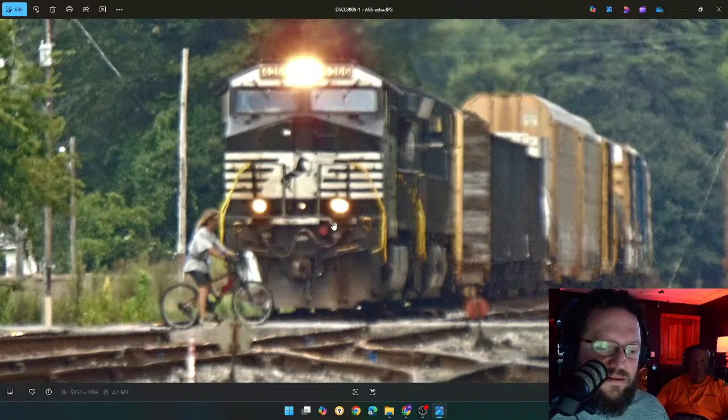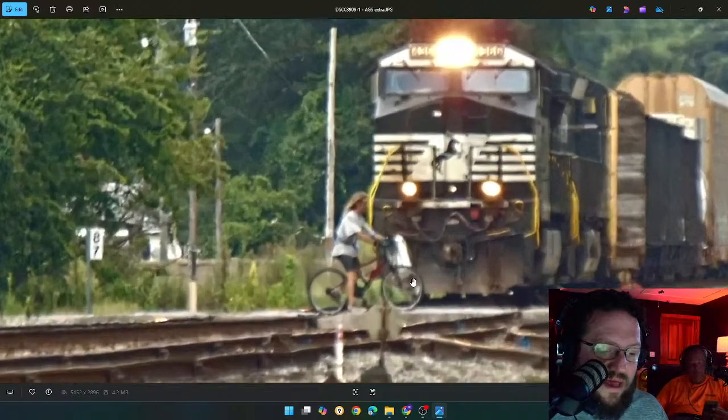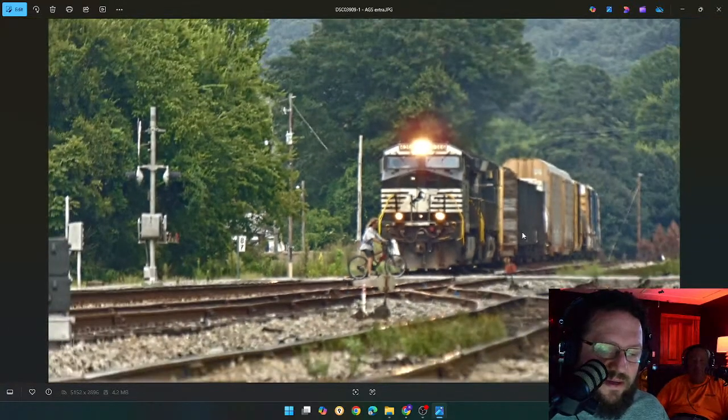That is... And that person has their feet down. They are definitely not pedaling. And look, the gate is down. That is, I hope that did not end up the way that it looks like it ended up.